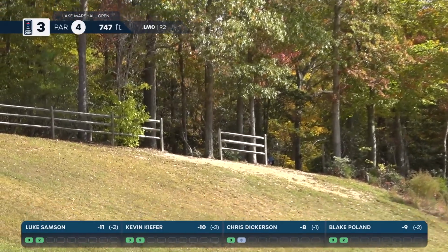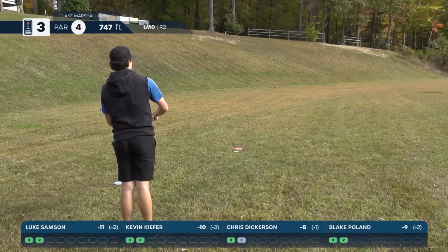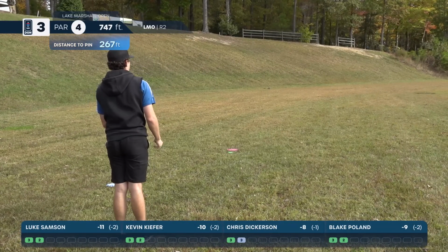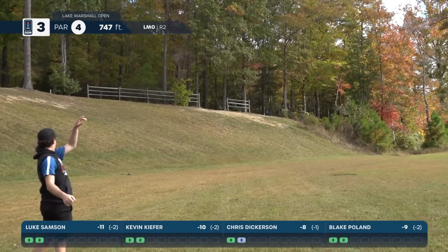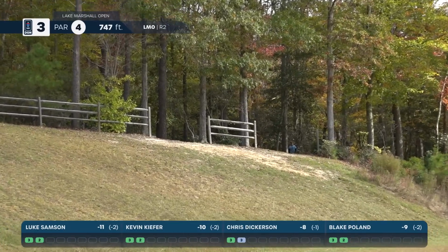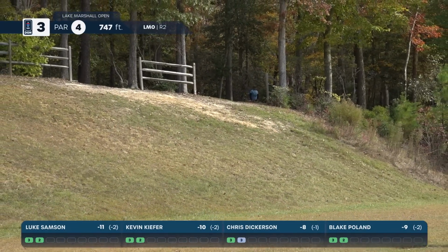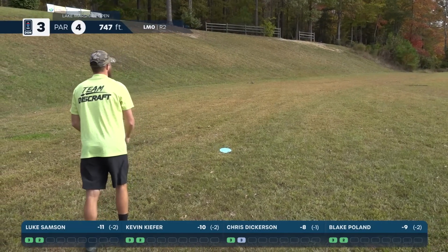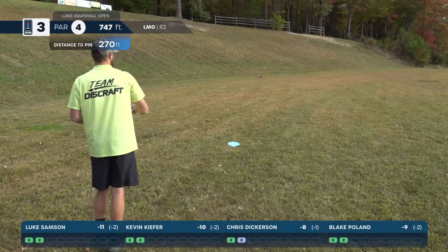This one looks good. I think he caught something just over the hill. Yeah, just caught that group of trees on the inside. Out in circle 2. Here's Kevin Kiefer. A little shallow, maybe? Yeah. When he catches the fence and gets rejected down there, it's not going to have too much trouble getting up and down for par, but pretty much no birdie looks over there without making a trick shot.